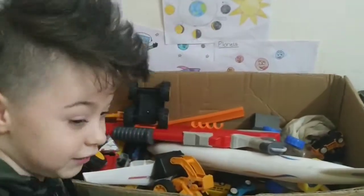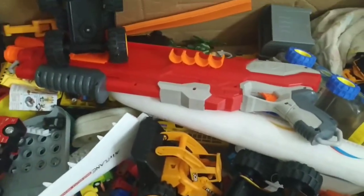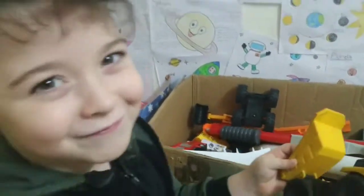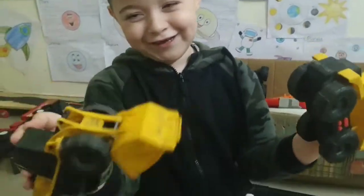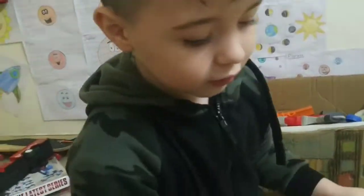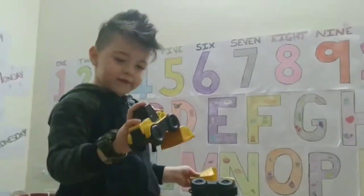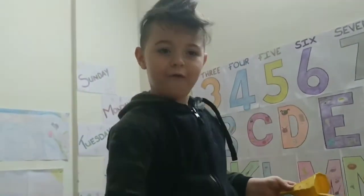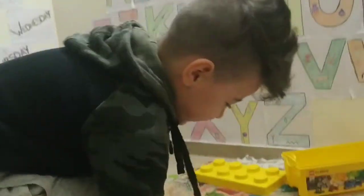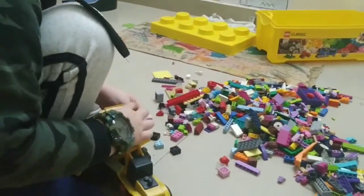See, this is a box full of construction vehicles, guns, whatever toys they throw in here. They are quite old, eh? How old are they, do you know? They're now 6 years old. Oh, 4 years old, because you got them when you were about 2 years old. And they're still going strong. These are Caterpillar ones, I think.